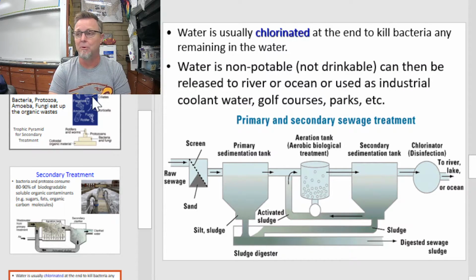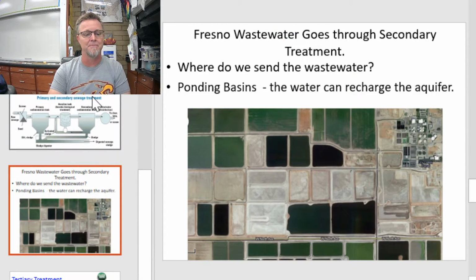We do have what we call purple pipe leading from the wastewater treatment facility back to town. And this carries non-potable, or not drinkable, water from the wastewater treatment facilities and uses it to water things like golf courses and parks. Again, you wouldn't want to drink it, but spraying it all over these grassy areas is a faster way of encouraging evapotranspiration and completing the water cycle.